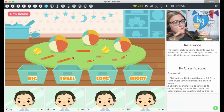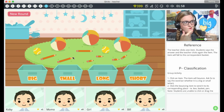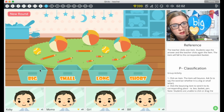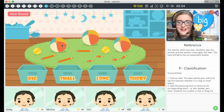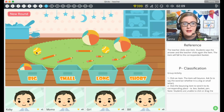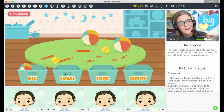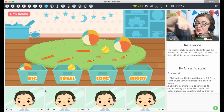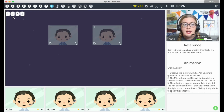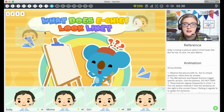Big, small. Big, small. Big, very good. And click the ball again, and it will go in its bin. And you can do that for all of them. Big, small, small. If you had more than one student in a real class, you could alternate turns to make sure that your time is fair. In an animation story, this is always in your lessons as well.